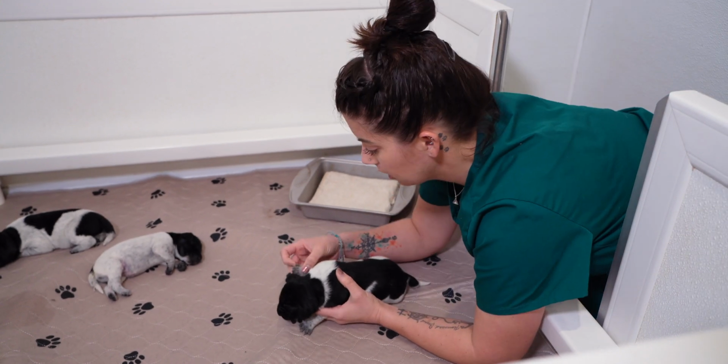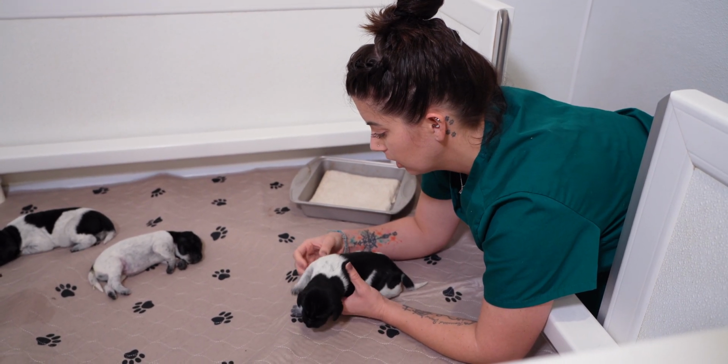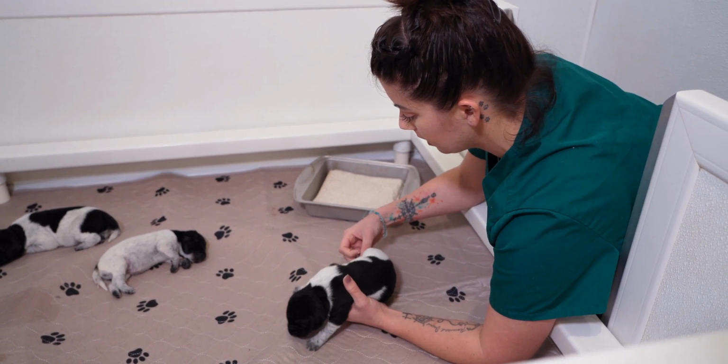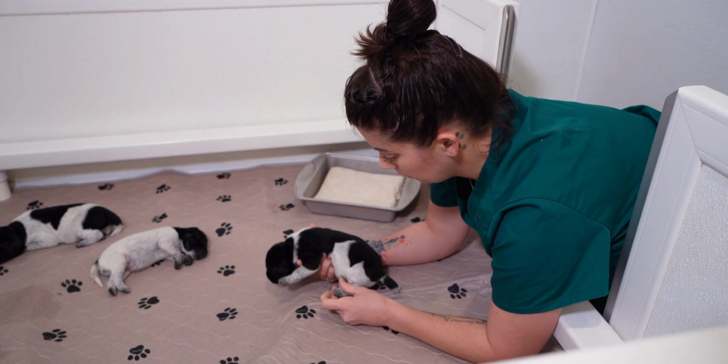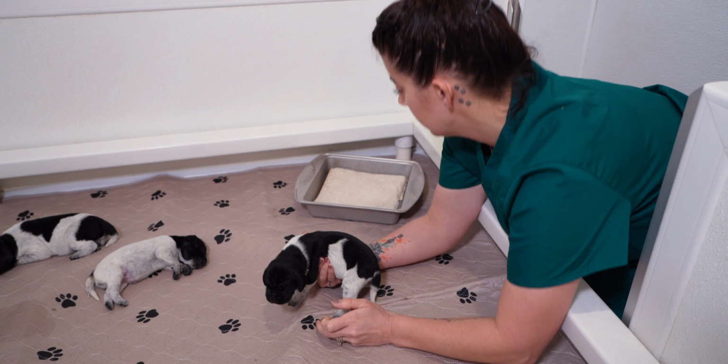And as I'm doing this, I can also tell that these little guys need their nails trimmed, which is something that we do with the puppies. Typically once a week, we start the trimming of their nail process. So that is something that I'm going to have to do here when we get done.